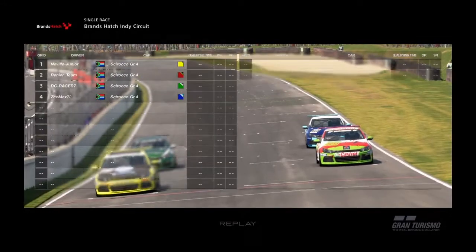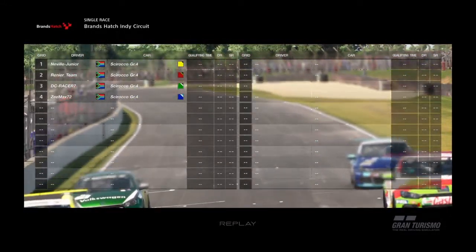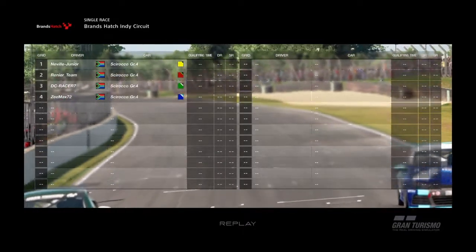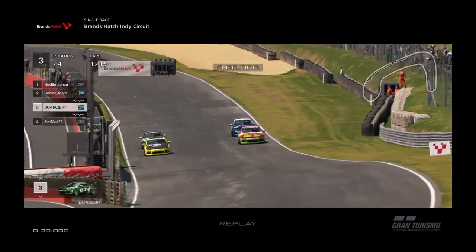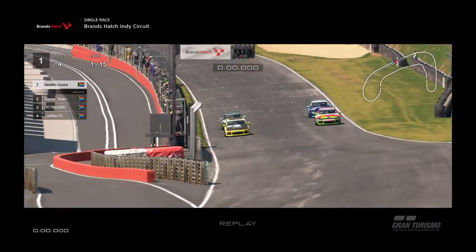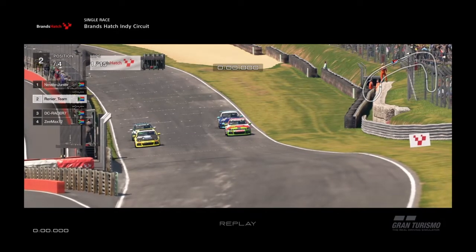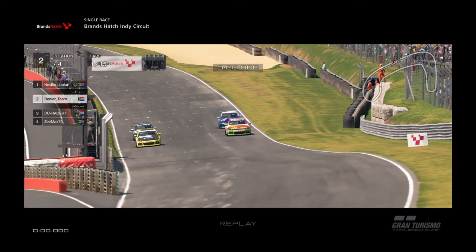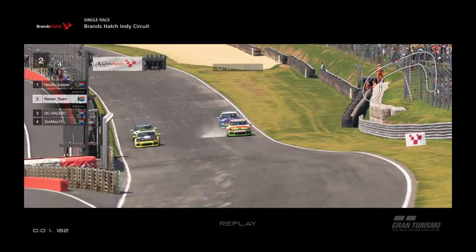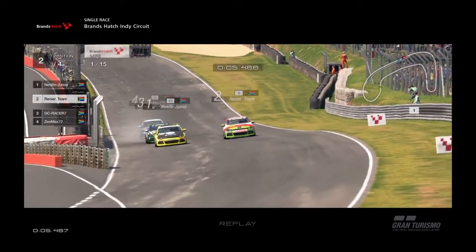Right, guys, Neville Jr., Rene Team, DC Racing, and Z-Max, that's your grid position for this final test race. Cars are getting revved up, and let's see how Warren Neville works out his start. Cars are revving. There you go, some wheel spinning there. Neville is having a bad start.